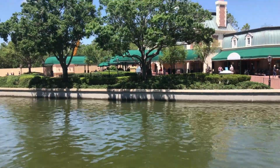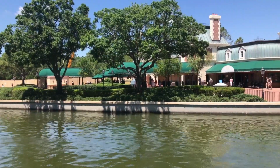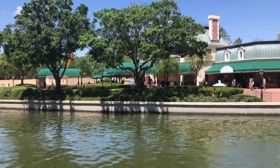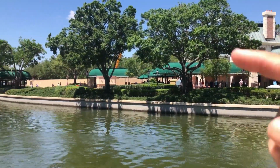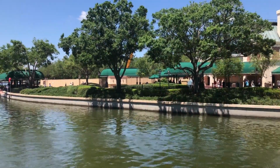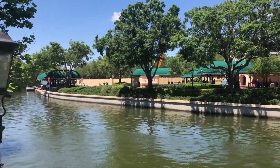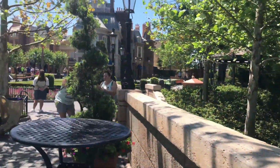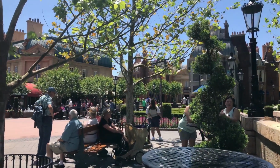Right back here is the back entrance if you're walking over from the boardwalk, beach club, or even Hollywood Studios if you came a long way. But back there where the crane is, where one of the gondola stations is going to be. And if I pan over here, you can see where they're working on Ratatouille. Right back behind that tree where the crane is. Walk over here.